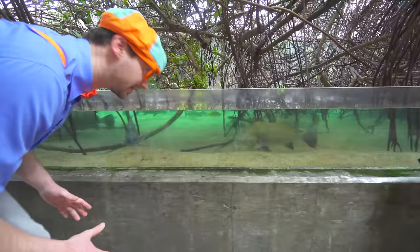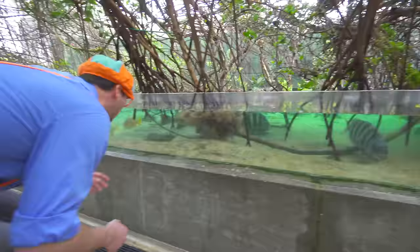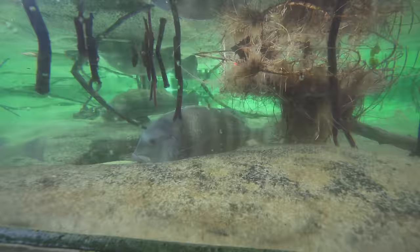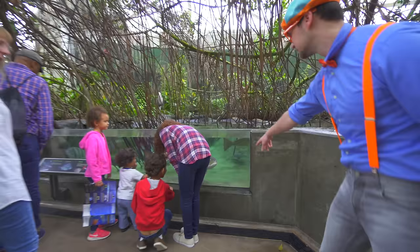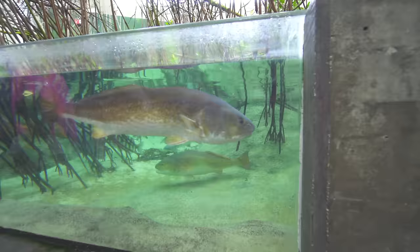Fish are so big. Whoa, get really close. Can you see it? Such a big fish. And here's some more fish. Go up really close to the glass. Let's see what else they have here.